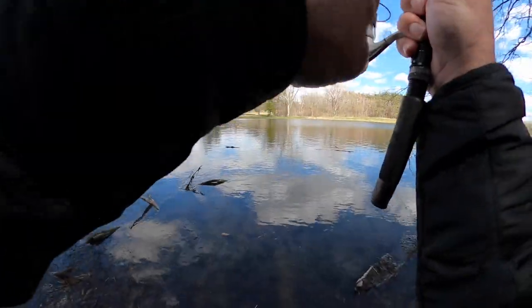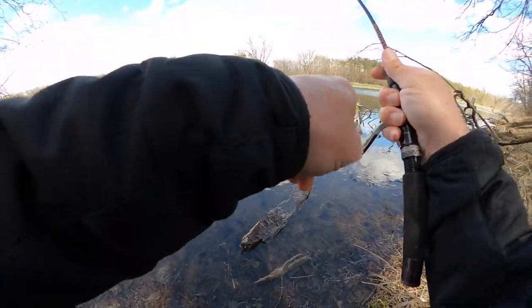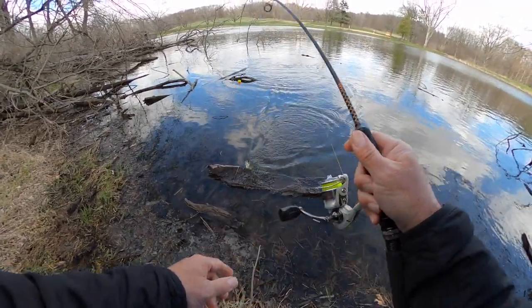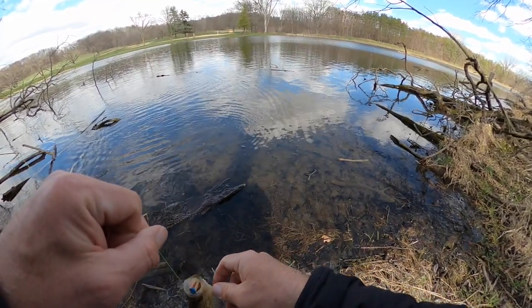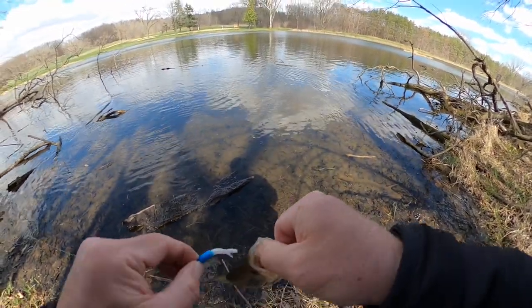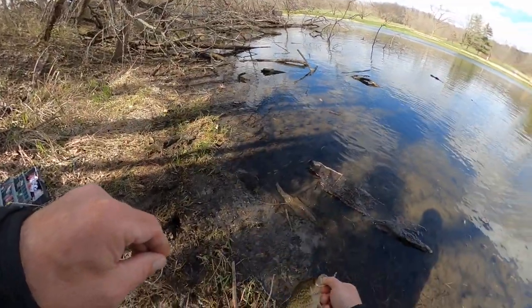Oh, there it goes. Got him. Come on. The challenge is getting through this maze of laydowns. Yeah, another crappie. All right. Not a big one, but on this ultralight gear and this 2-pound Vicious Hi-Viz line, tons of fun. There we go. Back in.